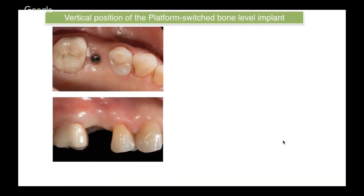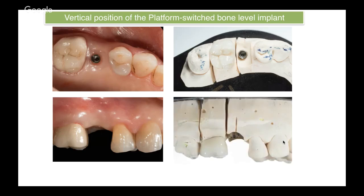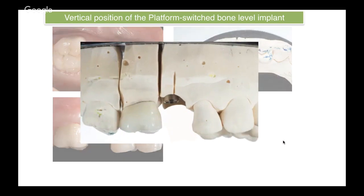I want to show 2 example cases. In my opinion, they are bad cases. When we first look at the implant, the problem may seem to be the close position of the implant to the first molar. But if you look closely, we will notice that the vertical position of the implant is wrong. Unfortunately, 50% of the implants were placed like this.